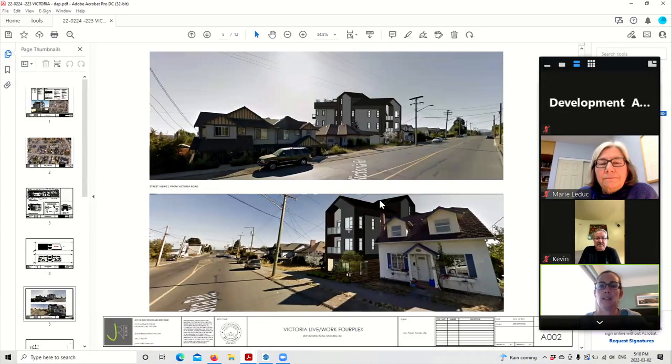I think I'll dive a bit into the scale and scope of this project. I do realize that our building is taller than our neighbors. Height is actually one of the things we're not asking for a variance on. We're actually quite a bit under height.